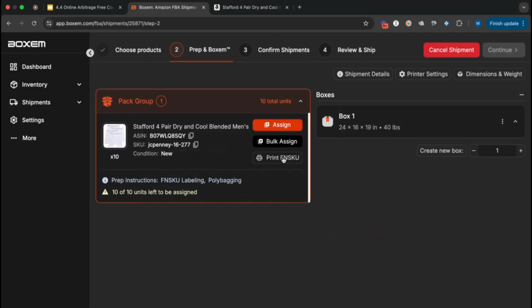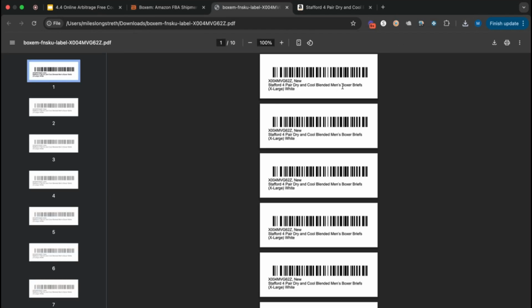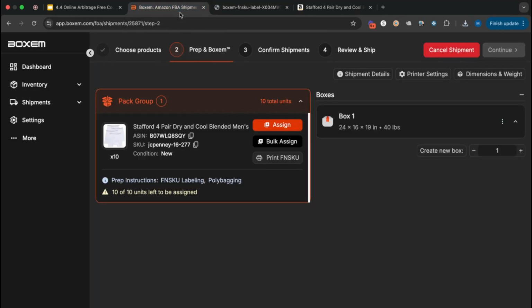Then that's ready. We go ahead and print those FNSKU labels right here. Boom, there's our FNSKU labels right there as well. These will go either on the outside of the poly bag, if it's required for poly bagging for a specific item, which clothing it almost always is, it'll tell you, or if it's just like a product in a box that doesn't require poly bag, you just put it over the barcode right there as well. Make sure you always either cover the suggested retail pricing or take off suggested retail pricing tags as well.